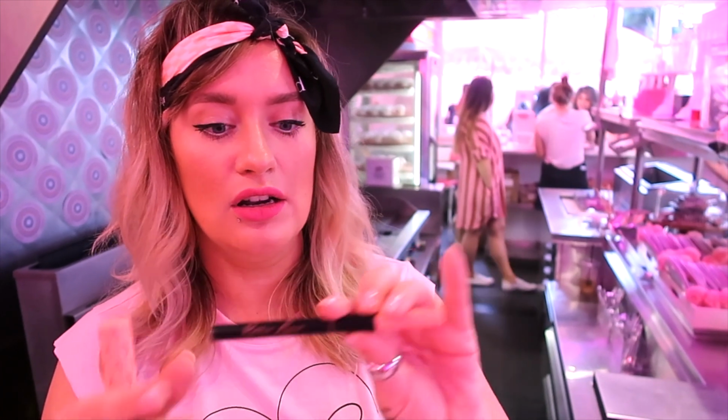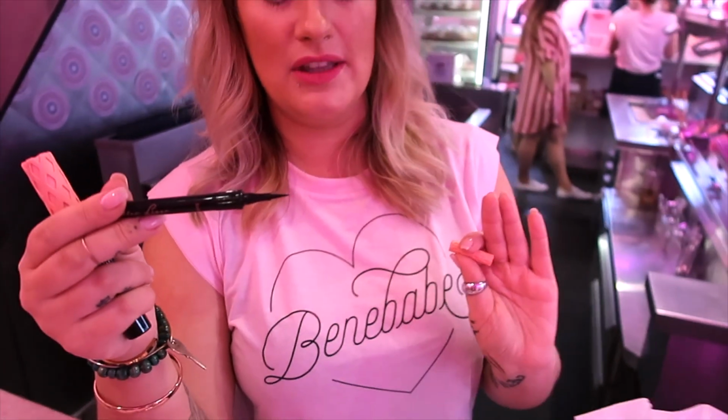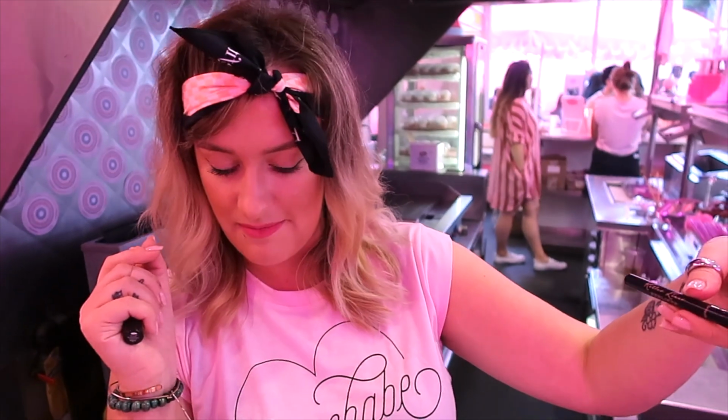And then this January, we launched Roller Liner, which is an amazing felt tip liner. That is strong. Yeah. And it's matte, the formula's matte, so it doesn't have that shiny finish to your liner, which is beautiful. And it's waterproof and stays on for 24 hours. That is amazing. And it comes in black and in brown.